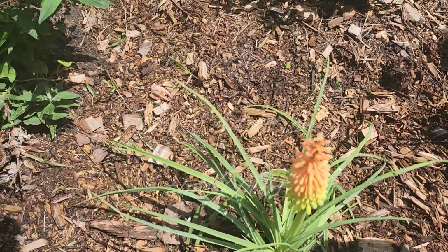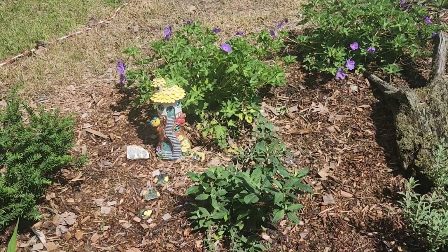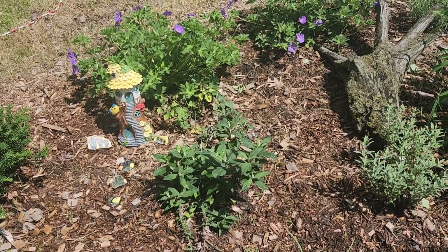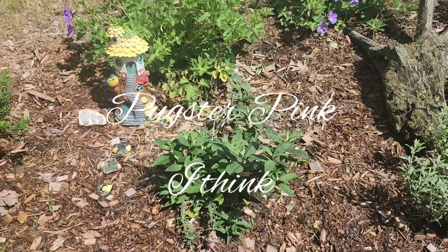Let's see. It is Fire Dance. Yeah. I'll try and get that for you. Thank you. Got my little fairy gardens. My fairy houses. I put some in. Really didn't have time to do too much with it. Pugster purple. It's going to be beautiful.